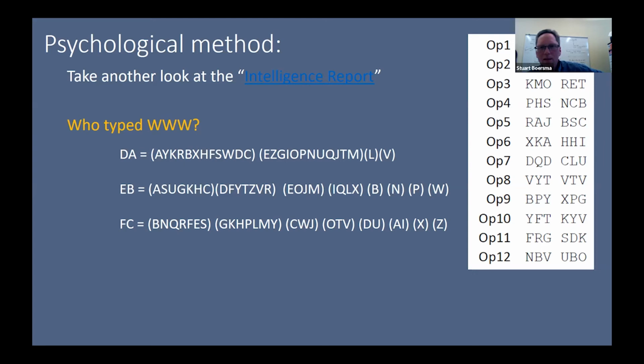Anyone have it? Okay, so www. The first letter got pressed. They encrypt W, and it gets encrypted to one of these first letters here. Which one is it? And they type a second letter.